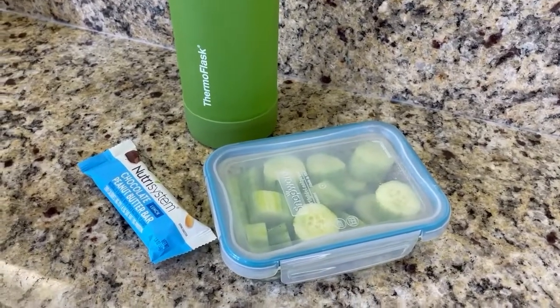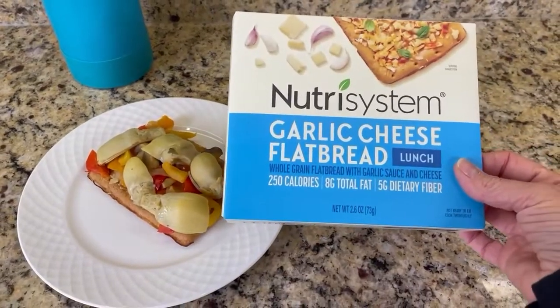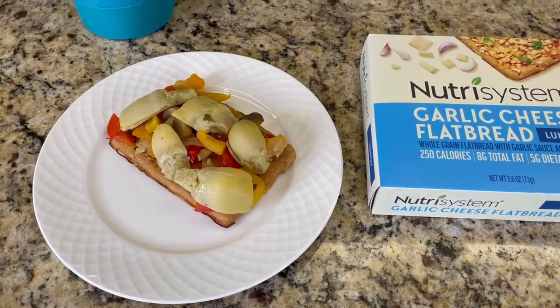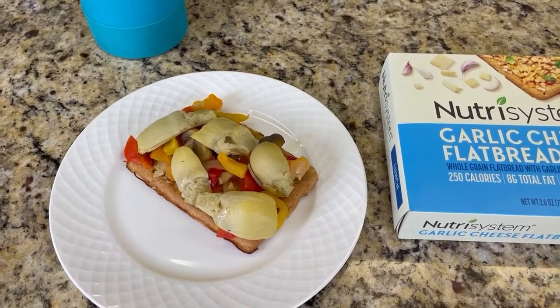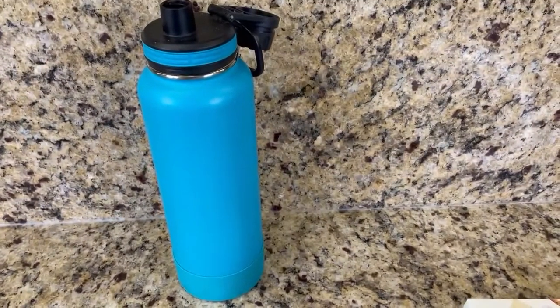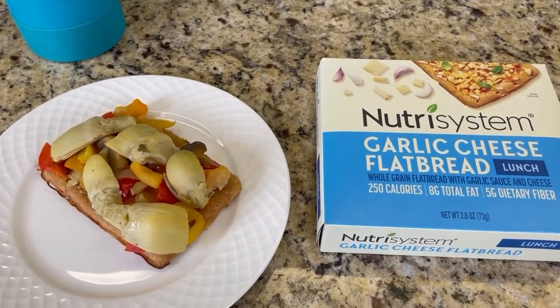I like this lunch. For lunch today, what I'm having is the garlic cheese flatbread, and I had some extra vegetables from a stir fry, which are onions, peppers, and mushrooms that I put on it, as well as artichoke hearts. I am finishing up my second bottle of water, and this is lunch today.